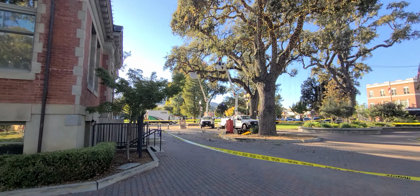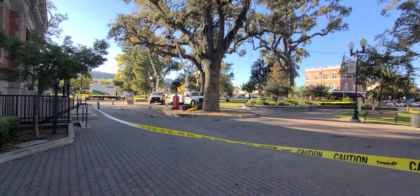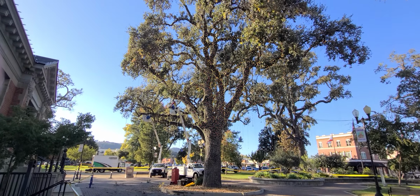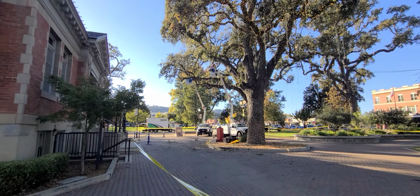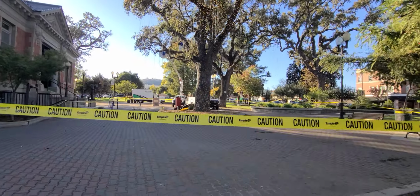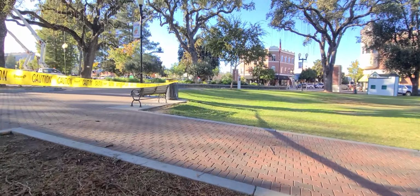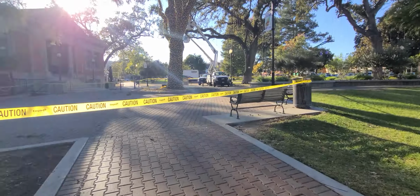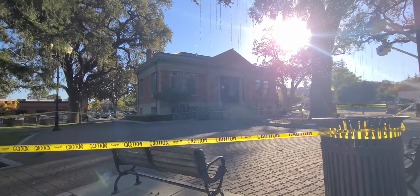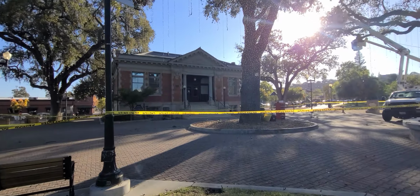Alright guys, we're in the city of Paso Robles. I was hoping to be able to come to the front of the library here. This is the old library, but as you can see, we're decorating for Christmas. So it's all roped off. Come around this way, maybe we can get a little view of the front. There's a couple of spots that they're doing the lights right now. So it's a very cool building.